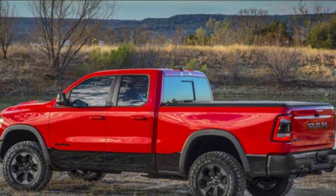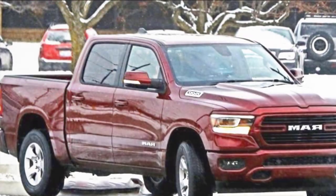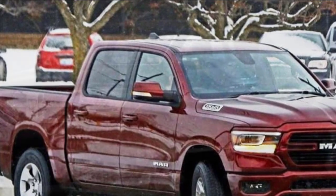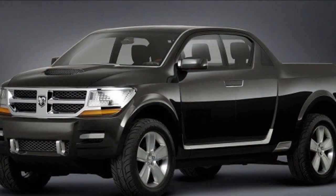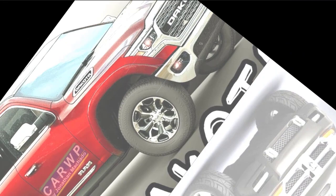2021 Dodge Dakota price and release date. The price of the model should not go far from the rest of the segment. We think that the base model should cost somewhere between $20,000 and $25,000. Naturally, with this particular set of prices, the primary competition of the Dakota will probably be the Toyota Tacoma.